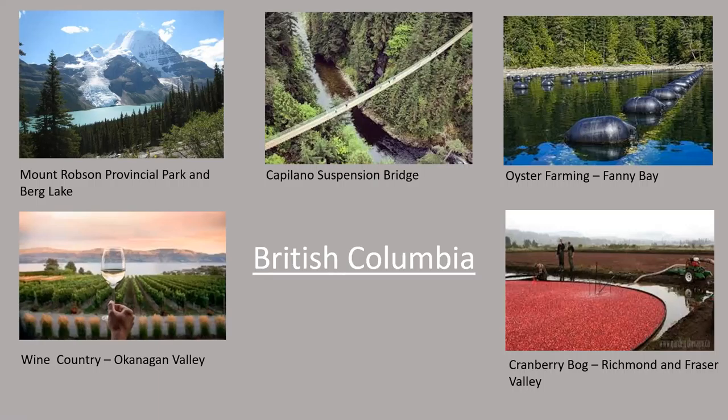They produce in large amount. In fact, one of the top three producers of these fruits in the world. So the cranberries.